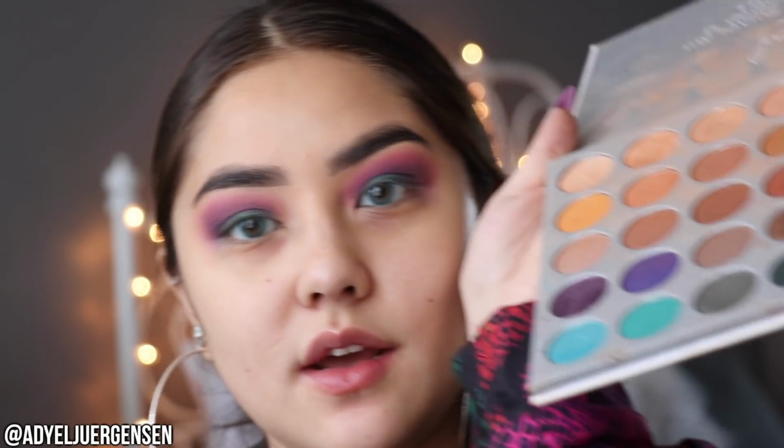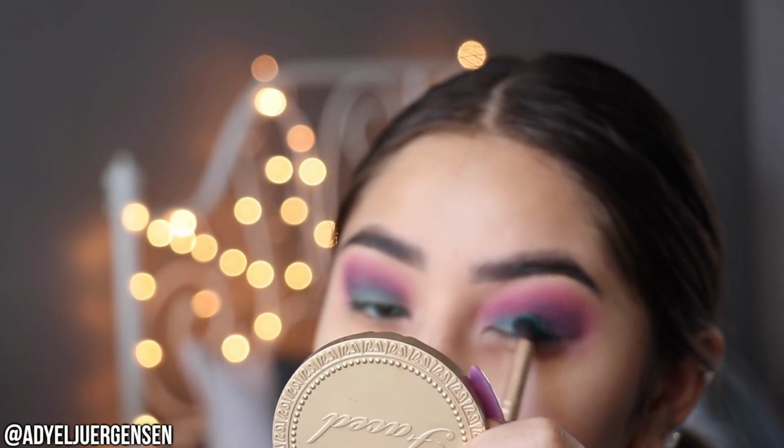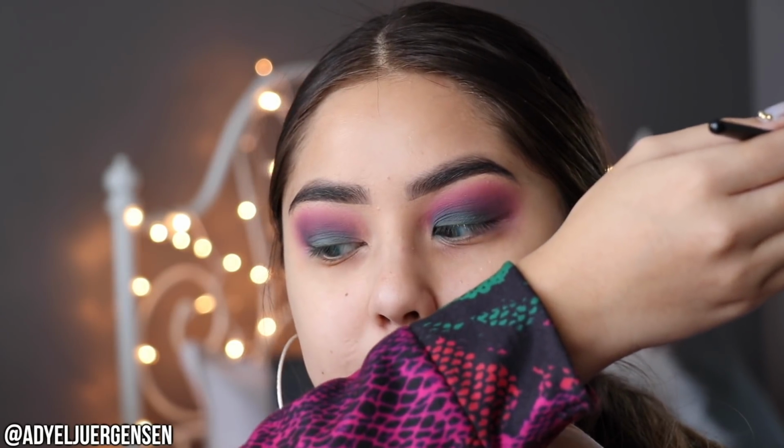I'm gonna go in with the Jaclyn Hill teal now. Maybe this will save me from not needing to cut the crease. Honestly, I think I'm gonna have to, because this is coming up a little dark, just because it's mixing with everything else. And I want the teal to be able to pop just like that one.